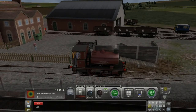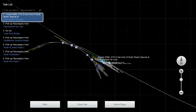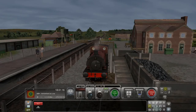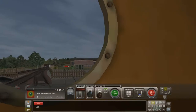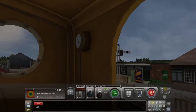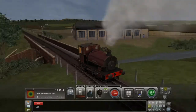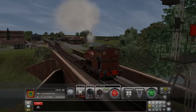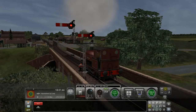Right. Oh, no, no, no. I don't want to go yet before we do this. That's good. That was close. Go! Right, stop now. Stop! Wait, wait! Oh, no, we need to keep on going.